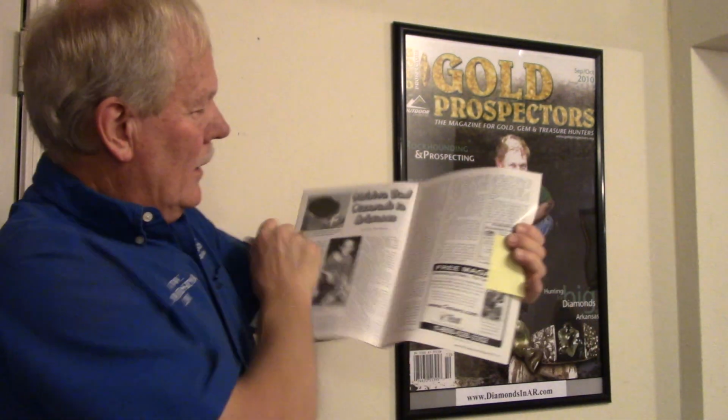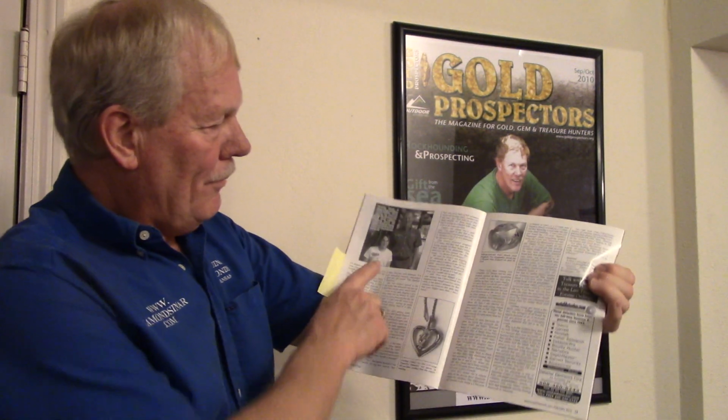Lost Treasure magazine, I've got an article in there. This is an amazing phenomenon. Children find diamonds in Arkansas. Here's a boy looking for rabbits, finds carrots instead. And then this girl found the Sparkles diamond. See, anything over 2 carats, you can name your own diamond. What is the little girl gonna name her beautiful diamond? Sparkles.